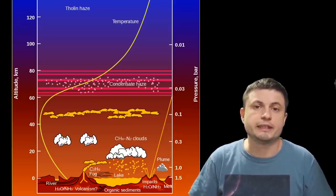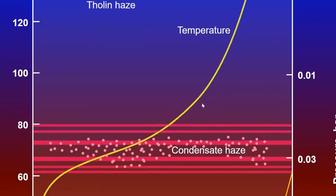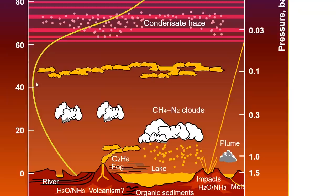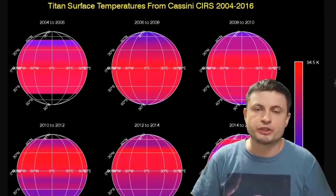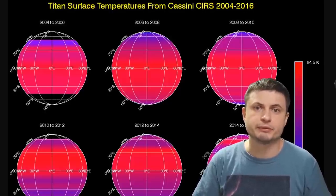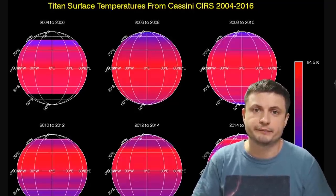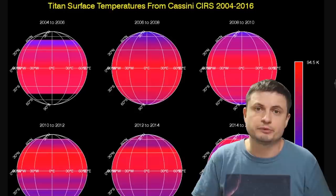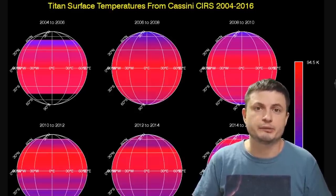First of all, it's obviously extremely cold here. Notice how the temperature actually decreases the closer to the surface you get, until this point 40 kilometers above the surface when it suddenly starts increasing once again. And with the really, really cold temperatures on the surface here, which are around minus 180 degrees Celsius or about minus 290 degrees Fahrenheit, it's a little bit difficult to imagine that life could possibly exist here. But nevertheless, it is possible simply because of the different chemical composition and also different reactions taking place here.